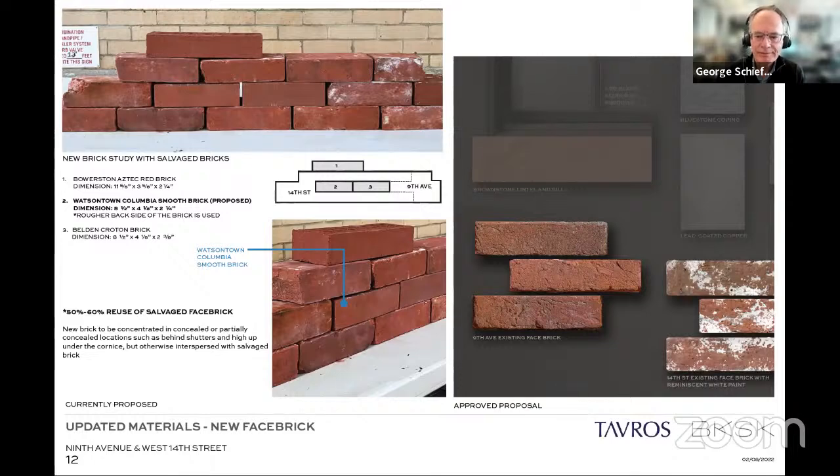And we think we have identified a brick that will be very close to the existing brick in finish and color. On the left is a mock-up that was recently reviewed with LPC staff that shows the results of our current research. And you can see in the lower image, the brick called out that we feel is the most appropriate match for the existing brick set around it. The preferred option was the Watsontown Columbia smooth brick. And we found that the back of the brick was actually more appropriate because its finish was not perfect and a bit rougher.